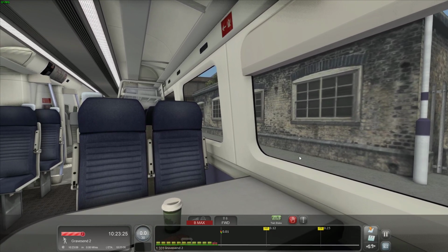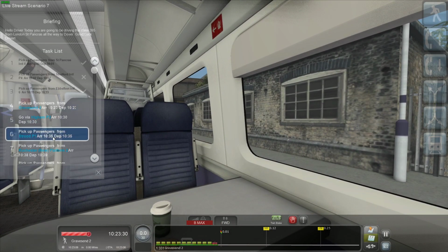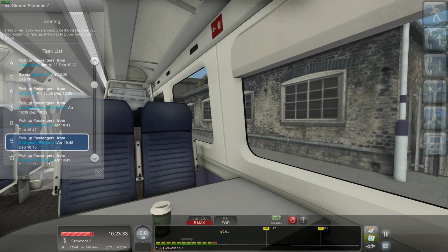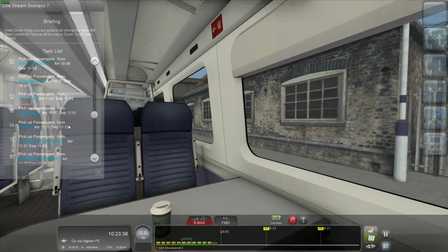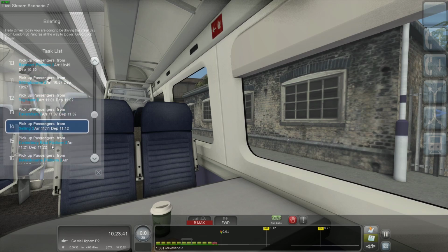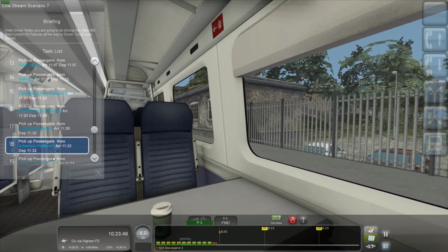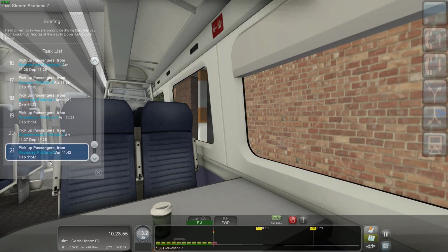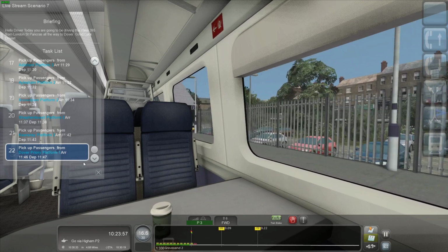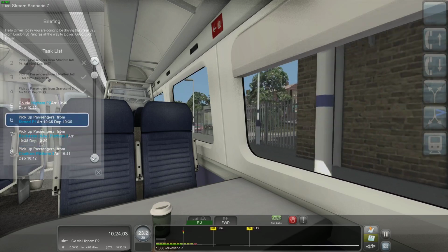Ding dong! Welcome aboard this Southeastern service to Dover Priory, calling at Strood, Rochester, Chatham, Gillingham, Rainham, Sittingbourne, Teynham, Faversham, Selling, Canterbury East, Bekesbourne, Aylesham, Shepherdswell, Kearsney, and Dover Priory. Our next station is Strood.